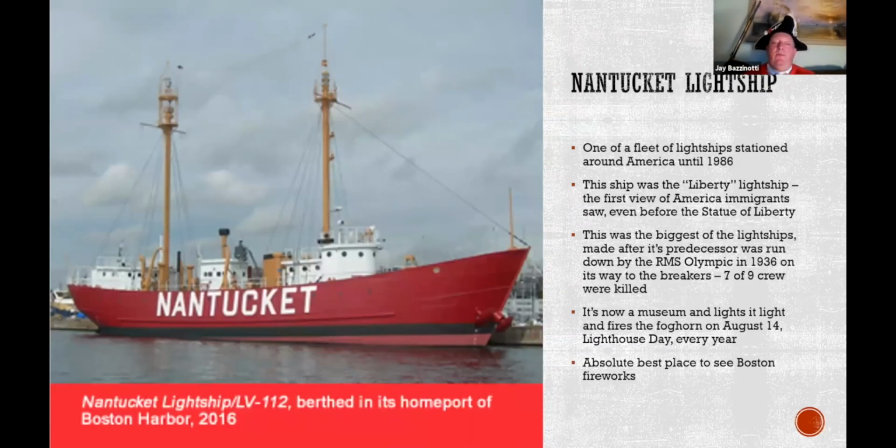The Nantucket Lightship is very close to my heart. I am a member of the Nantucket Lightship Society. The lightships were a group of ships that were stationed around America where it was infeasible to put a real lighthouse. This lightship was the biggest of them all. It was off Nantucket, and it was called the Liberty Lightship because after it was placed there, this was the first thing that immigrants saw when they came to America, not the Statue of Liberty.